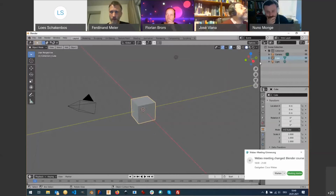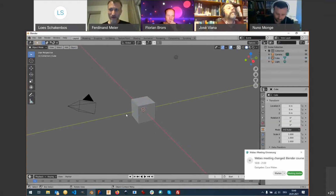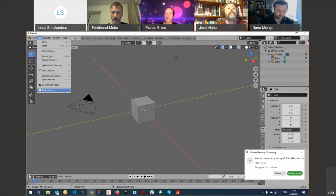Can you give me a thumbs up if you have Blender running, or tell me if you don't have it running, so I can wait a little bit. But if everything is good, then you should be seeing a gray cube with an empty background. Awesome. Okay, so let's get into the preferences right away. You go to Edit, Preferences.